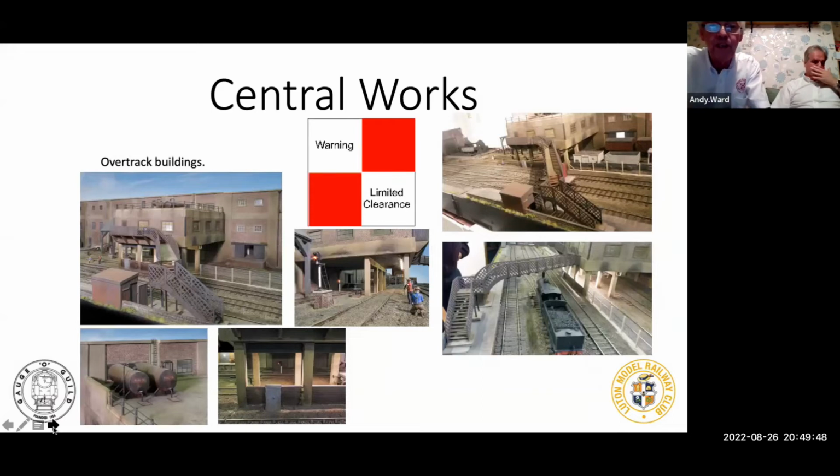The overtrack building, interesting here. One of the key features of anything like this, warning: limited clearance. This would have been quite a hazardous area, much like the tippler. And of course, in the days before the safety nannies or the people that get very worried about what you are and aren't allowed to do, it was very easy to kill yourself on the railway in those days, because if you fell into the pit where the tippler was, or you got trapped between part of the overstructure of this building and wagon movements, clearly wouldn't do your health any good.